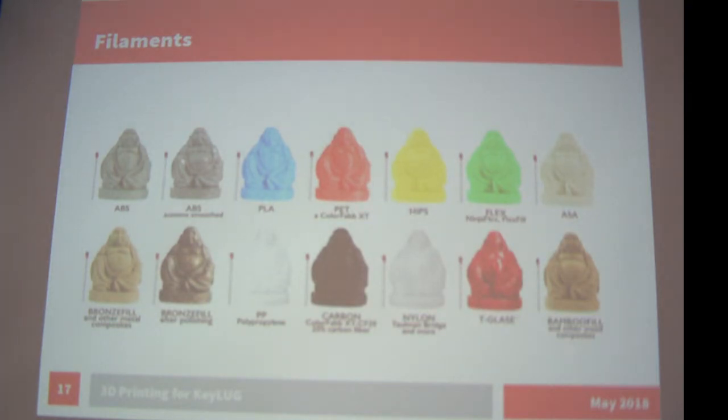They also have multicolored materials. I mean, the same strand changes color. So you can make some very interesting effects, like printing a vase that goes from red to green to yellow all the way up automatically.